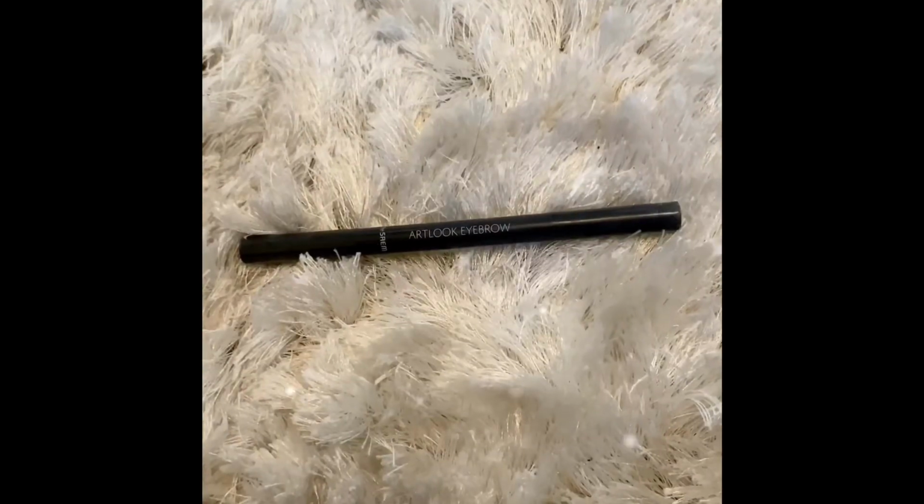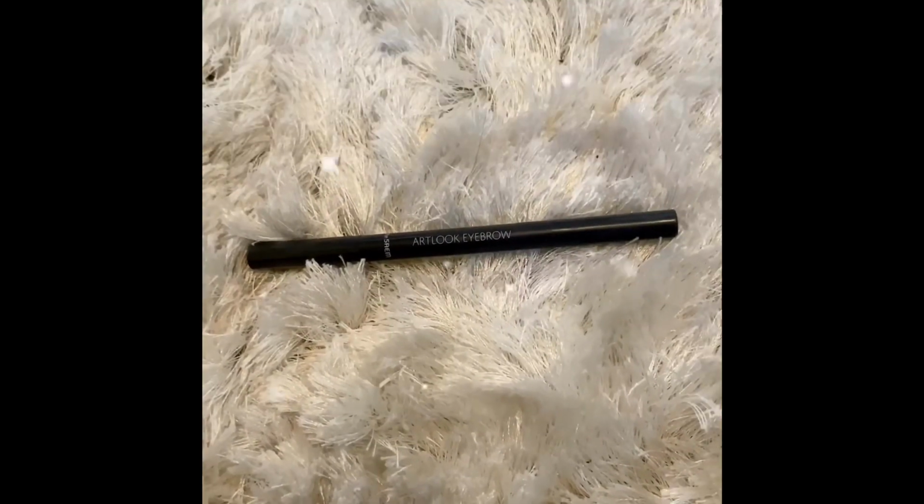For my eyebrow, I use the Saem Artlook Eyebrow Pencil in the shade Black Gray, and this product is perfect if you just want a naturally filled brow.